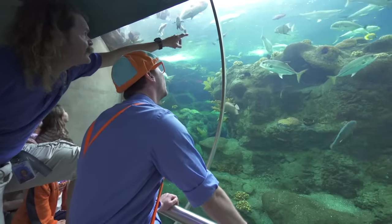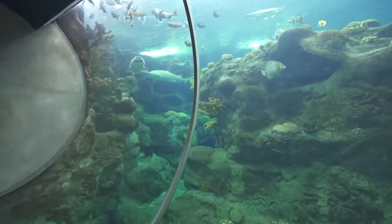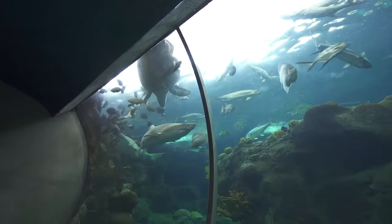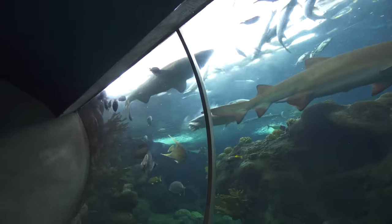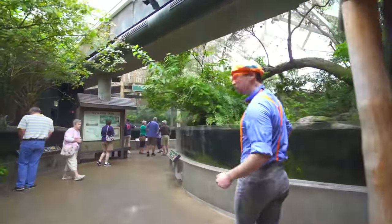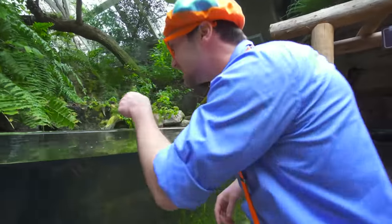After feeding all of the sea creatures from above the aquarium, Eric took me back down below so we could watch all of the sea creatures eat all of the food I just fed them. It was so spectacular. And then I went on over to the wetlands exhibit. Whoa, look, a duck. It's so cute, do you see it?